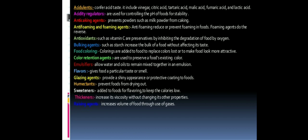Next is acidity regulators, are used for controlling the pH of food and its stability. Next is anti-caking agents, prevent powders such as milk powder from caking. Next is anti-foaming and foaming agents.